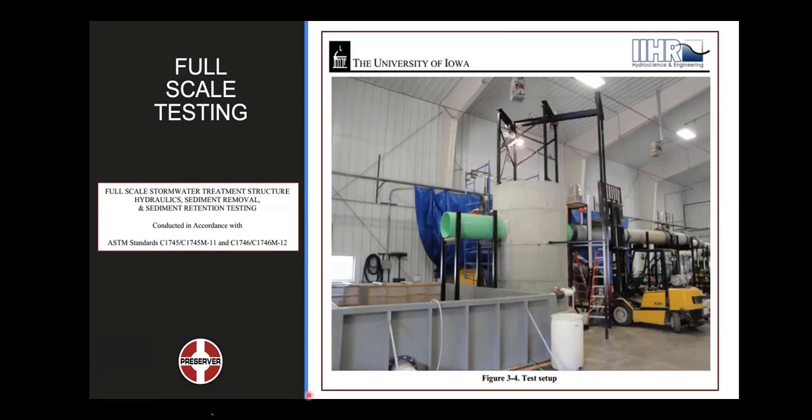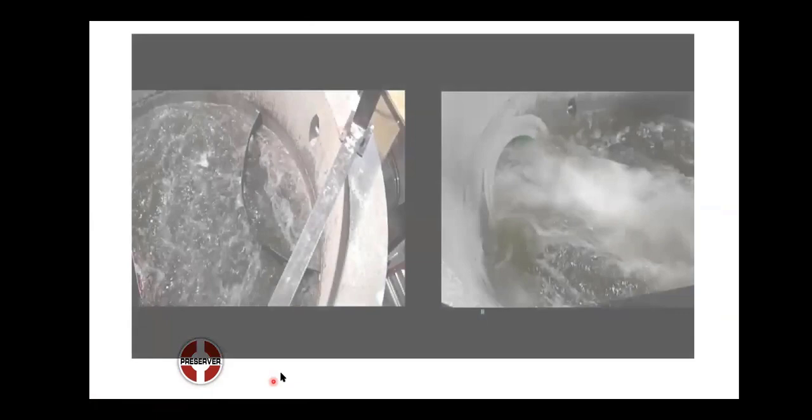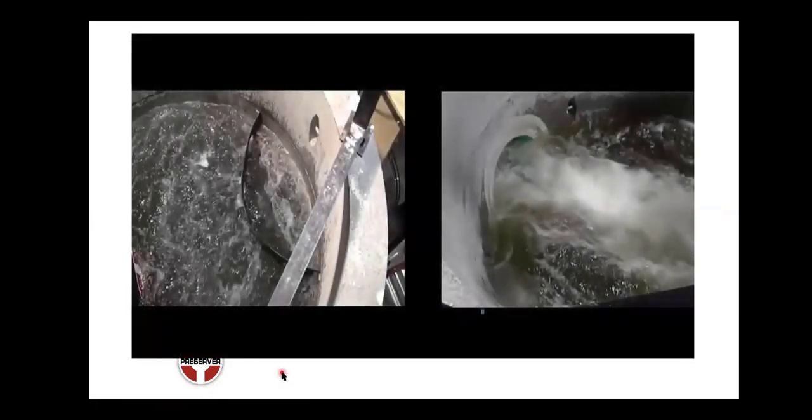You can go to the next slide. So hopefully this comes through. It's a video, and if this doesn't, this video is on our website. But it's a great visual. Both videos are from that full scale testing. The one on the right might be a little confusing because flow is going the opposite direction too, but on the right, flow is coming from the left to the right from the inlet, and you can kind of see that high energy flow jet. Both of these are taken at 12 CFS, so just shy of the maximum flow tested of 16 CFS.